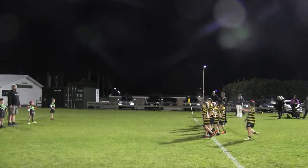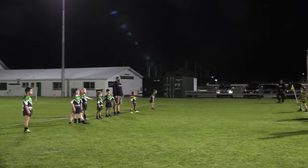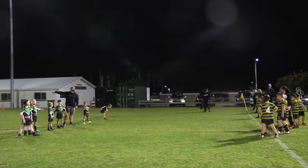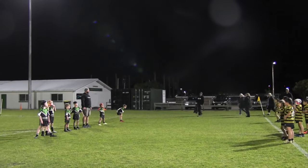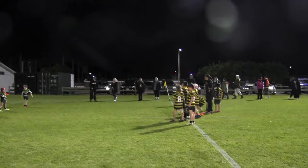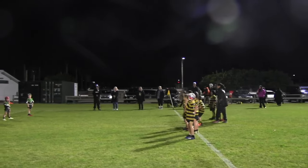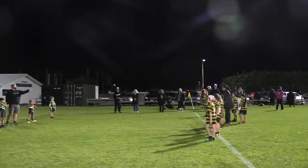Peter Barker of Pete Swimming here. Under sevens, East Coast Bays playing Northcote up at Birkenhead War Memorial Park. A good little joint for a Friday night. Just about set, ready to go.